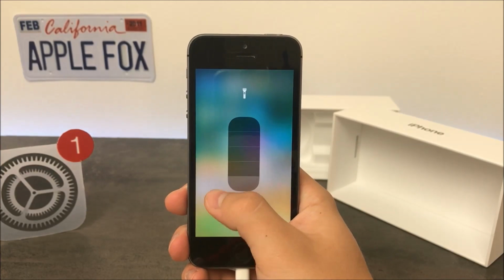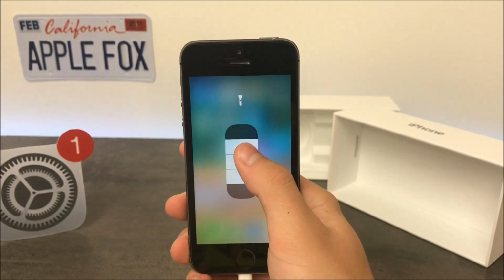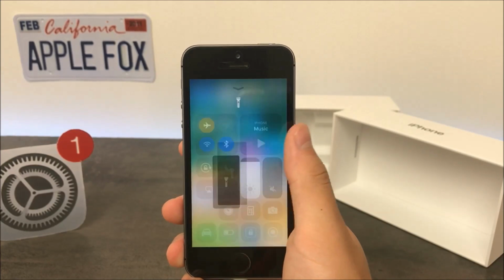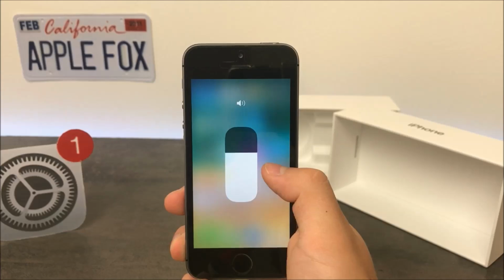Now take a look at this. You can instantly make use of the toggle, which definitely saves you some time. It's just a little less than a second, but it can add up during your day. The same thing goes for similar toggles in the control center, including the timer and also the volume, which you can adjust right away.